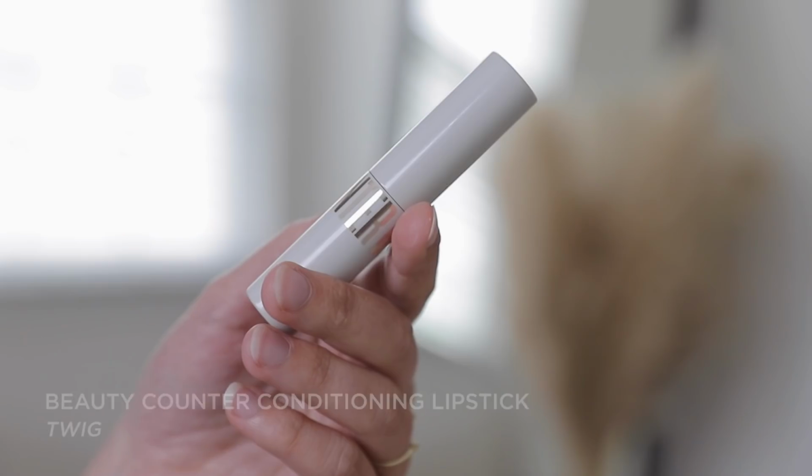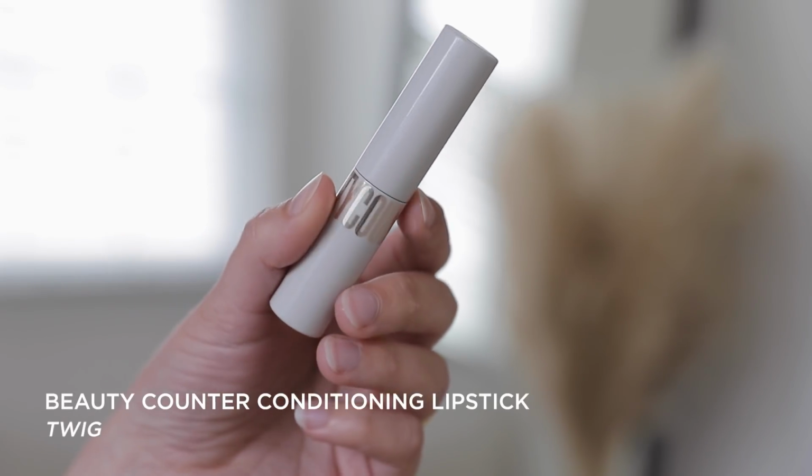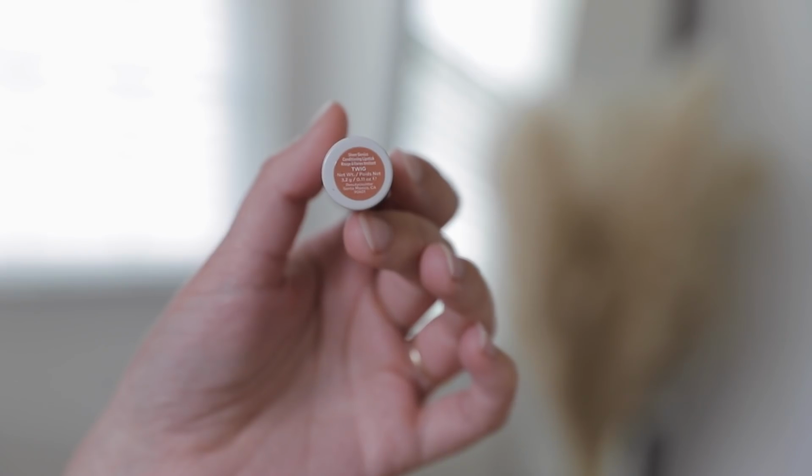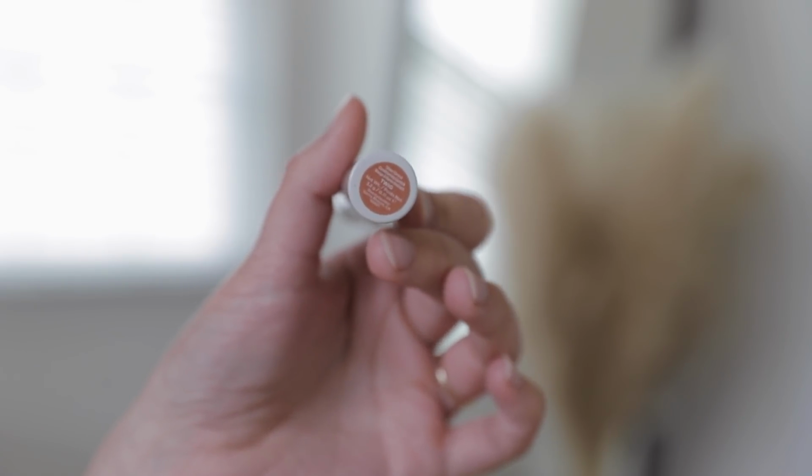Okay, and then for lips, I keep things really simple. I just have one product outside of chapstick, which I do use on a daily basis. But the one lipstick I have is from Beauty Counter. This is their sheer conditioning lipstick in the color Twig. And this is honestly just the most perfect neutral color. I like to describe it as your lips but better.